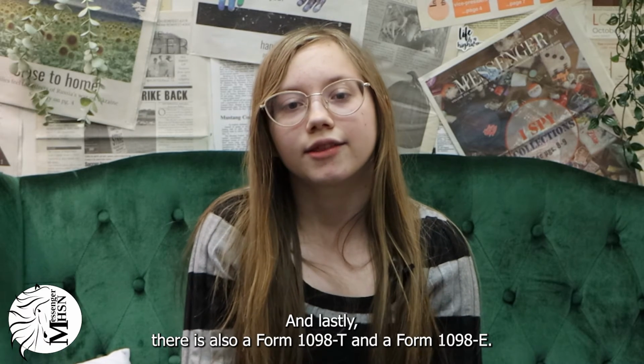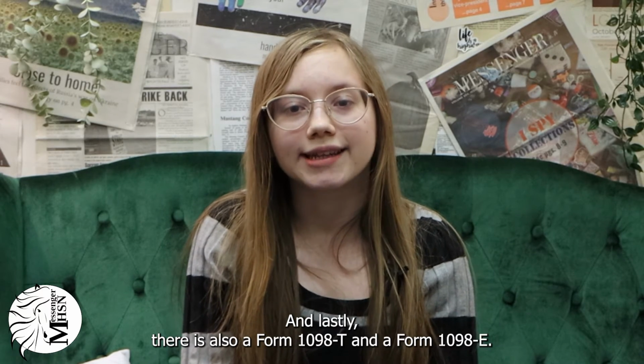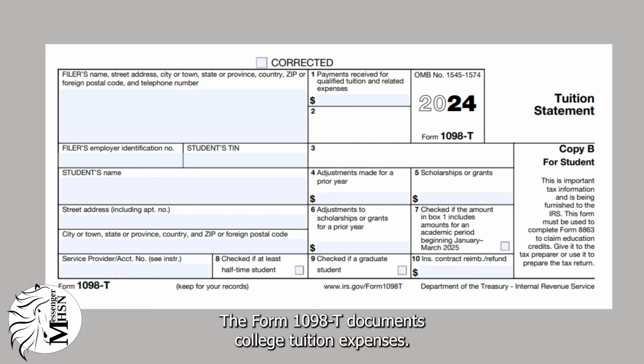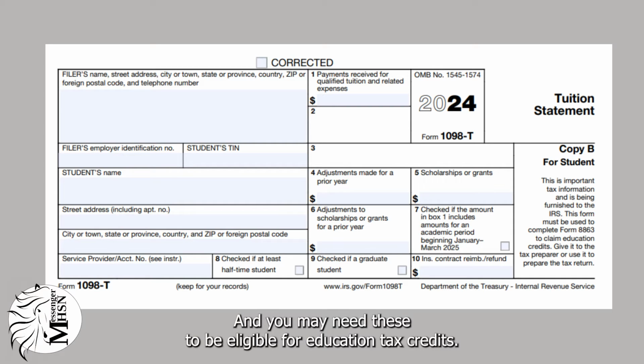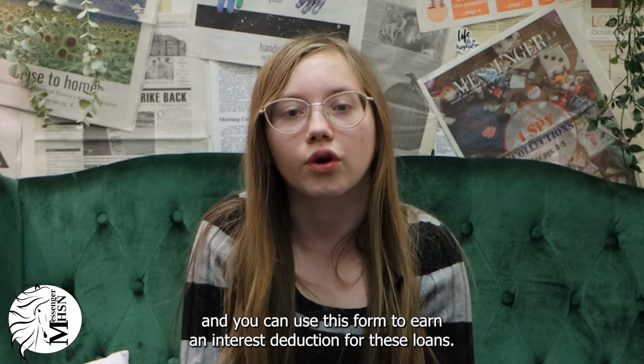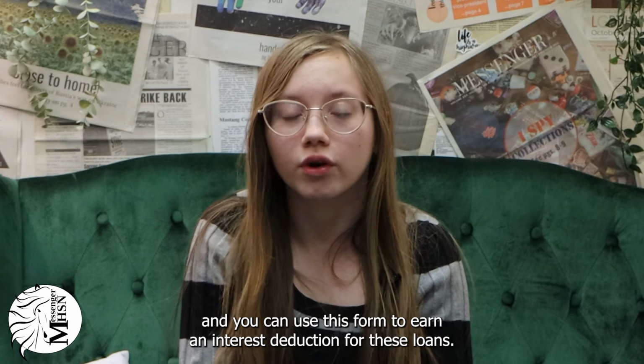And lastly, there is also a Form 1098-T and a Form 1098-E. The Form 1098-T documents college tuition expenses, and you may need these to be eligible for education tax credits. The Form 1098-E reports the amount of interest paid on student loans, and you can use this form to earn an interest deduction for these loans.